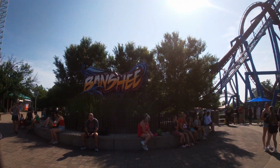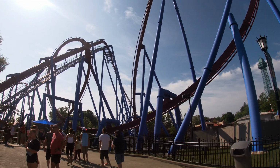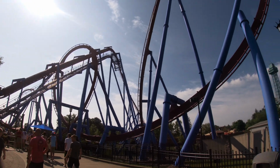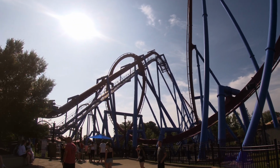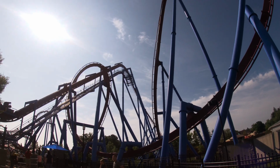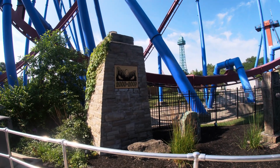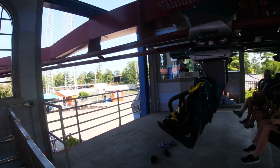First up today, gonna be checking out Banshee. This is one of my favorite B&M inverts. It might be my favorite B&M invert. Want to get back on it today though to see what I think about it. I've ridden so many B&M inverts since I've last been on Banshee, so I want to see if this still remains at the top for me as one of my favorite inverts. Of course, Banshee is where Son of Beast used to be at in this park, so paying homage right here to Son of Beast.